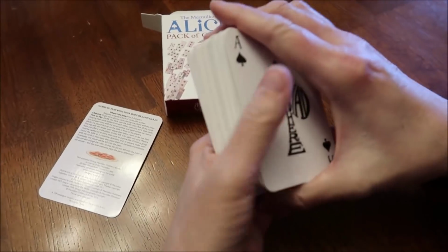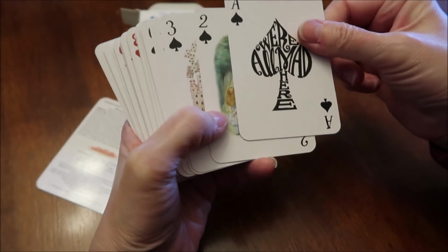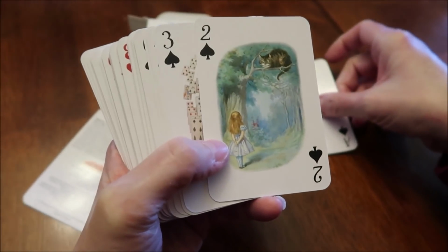So, but the artwork on the front, so that one says we're all mad here, but just look at these pictures.